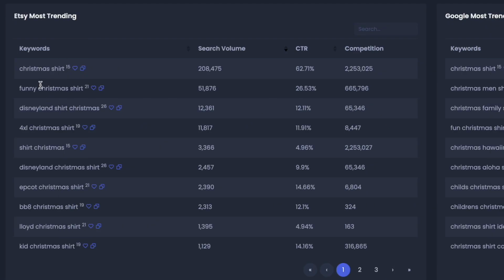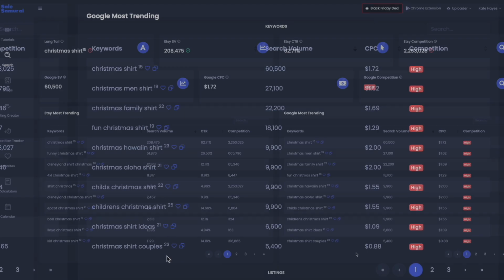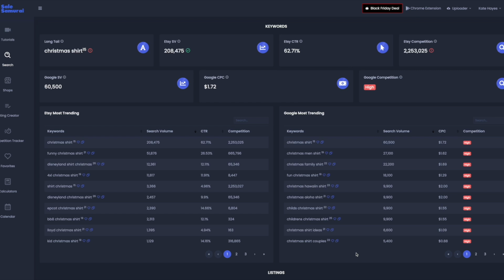So the second most searched under Christmas shirt is funny Christmas shirt. And then on Google, I can see the term Christmas men shirt is searched a good bit. And I can keep going down to get some ideas like Christmas family shirt, Christmas Hawaiian shirt, and so on. I'm constantly doing this kind of research to make sure that any product types I'm thinking of offering actually have relatively high search volume on Etsy, and then to get more specific ideas of what styles I might offer that product in.